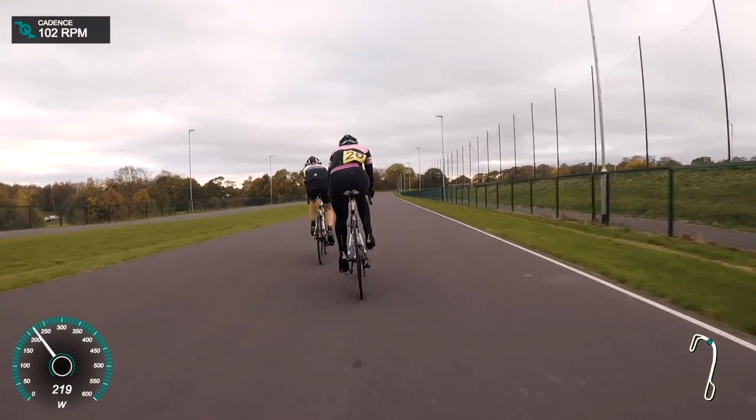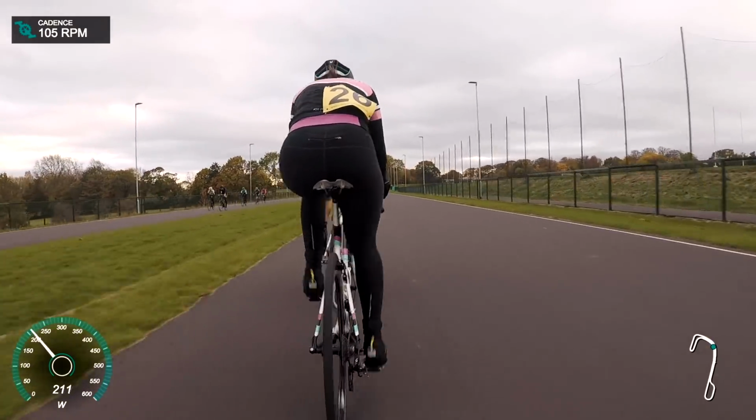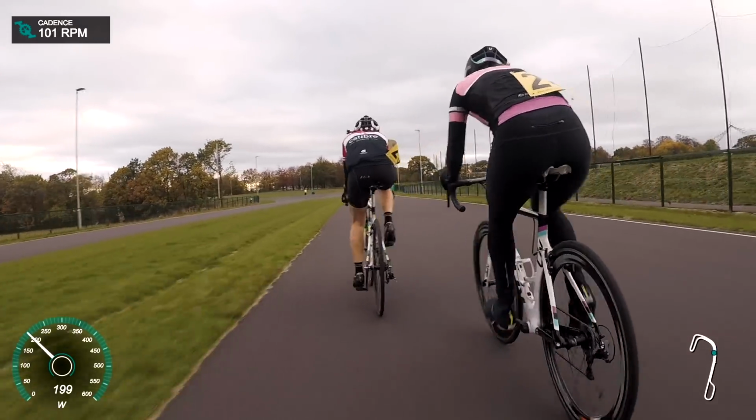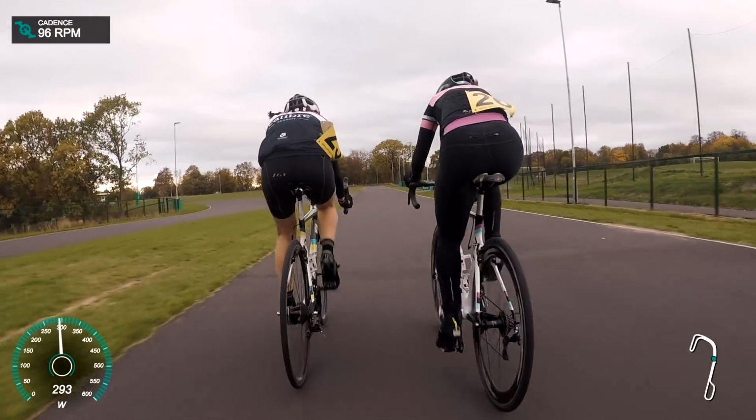So you see now, I think I just slow down. I'm like, I've caught them. What's the point in trying to go past with 5 laps to go? All I need to do is make sure that I'm with the front riders so that I can push out in the last 5 minutes and just go past them and win.